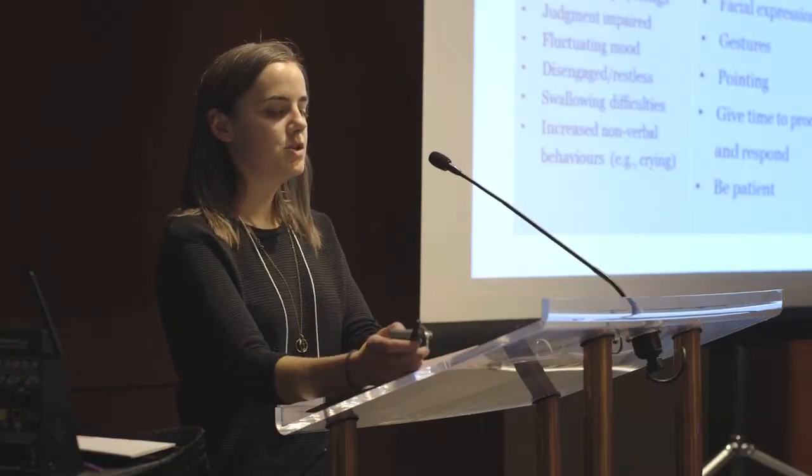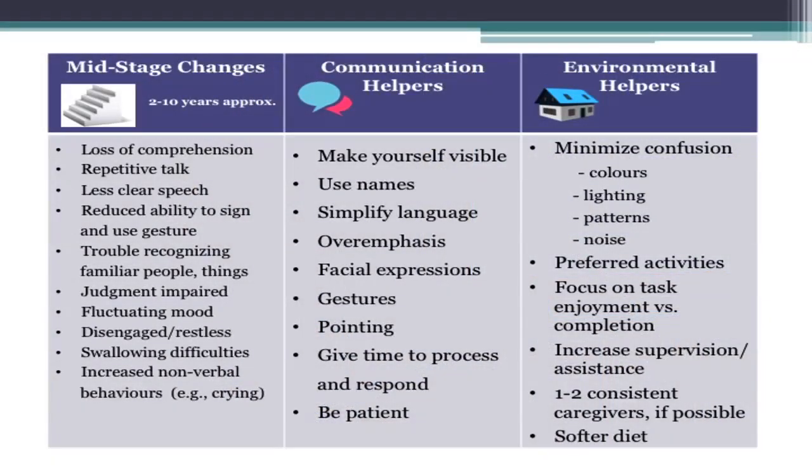At the next stage, what we call the middle stage of dementia, we tend to see those changes from the early stage continue, but then a further loss of comprehension. So whereas somebody might have still retained the ability to understand your language, you might see that deteriorate a little bit as well. So you want to be aware, through people's actions, of how much they're understanding, if they're demonstrating that they've understood you. Do they still go to the kitchen when you say it's dinner time, that kind of thing.